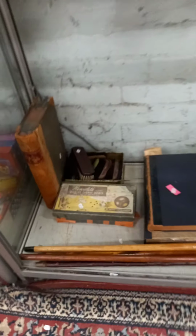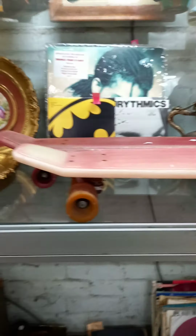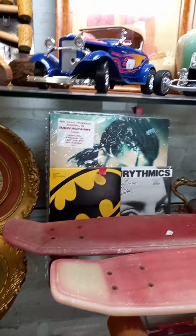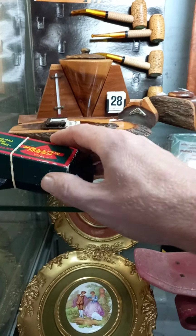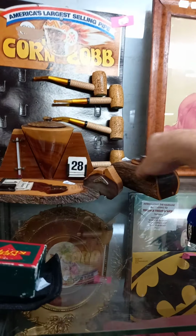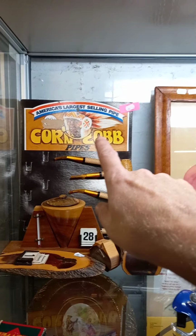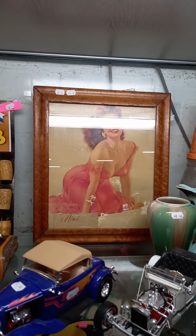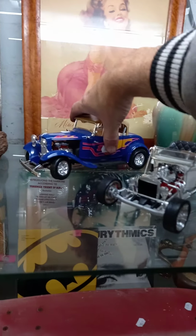Really cool thing. Walking sticks, ledger book with some other stuff, Chinese records, some cool old 1970s thin skateboards, nice couple of pair little framed Limoges plaques, some records, copper, more knives. We've got the corn cobs with all the sort of mulga wood, nice original 50s pin-up girl print in an earlier frame. These are cool hot rod die casts.